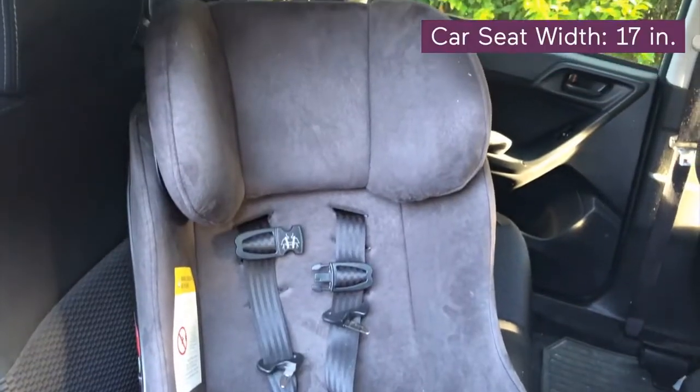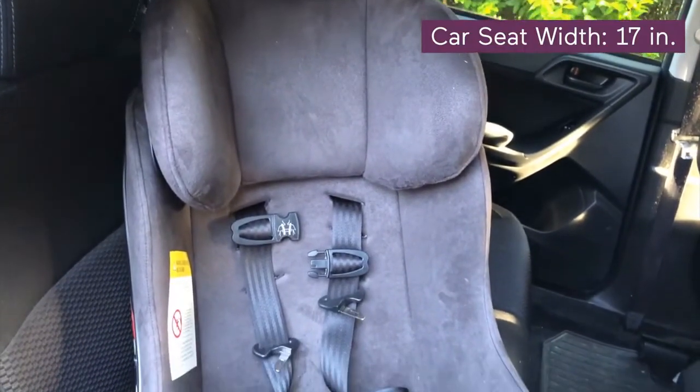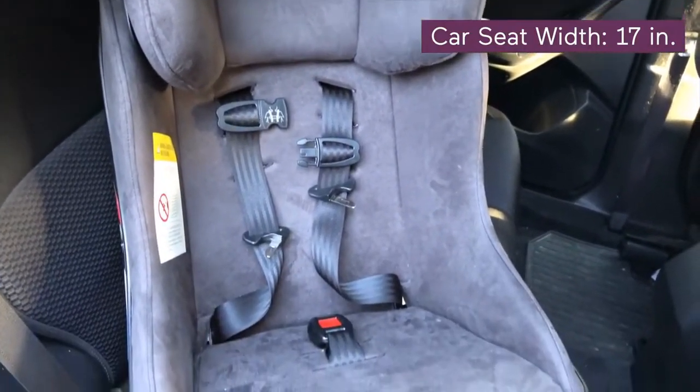My absolute favorite feature of the Clek Fllo is its narrow profile. It's 17 inches across, making it one of the narrowest car seats on the market, so you could potentially fit 3 car seats across your back seat. I'm also a big fan of the safety features.